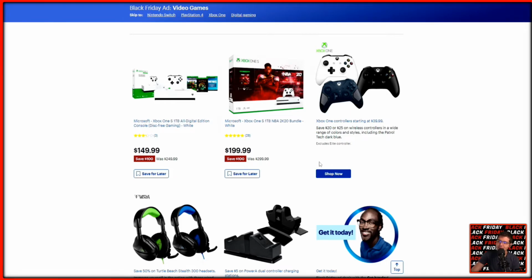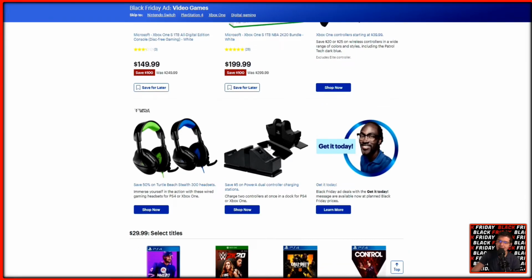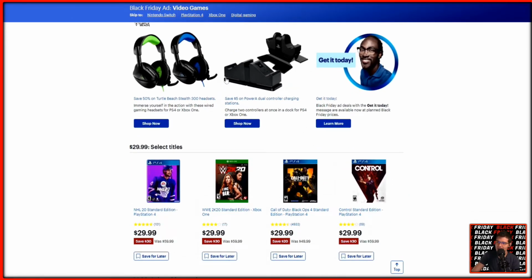As far as the accessories go, save $20 or $25 on Xbox One controllers, excluding the Elite controller, is a solid deal if you did want to actually dive in and get an official Xbox One controller. But these headsets and these charging things are kind of passable.